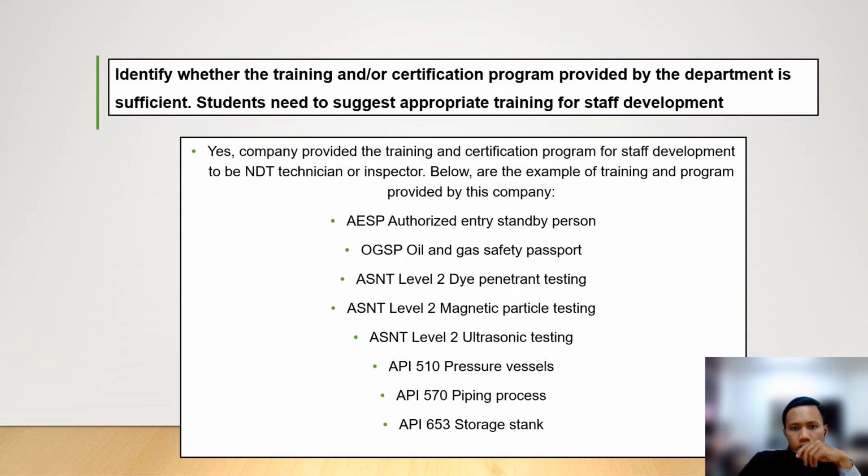Identify whether the training or certification program provided by the department is sufficient. Students need to suggest appropriate training for staff development. Okay, so yes, the company provides the training and certification program for all the staff development to be an NDT technician or inspector. So below are examples of training and programs provided by this company.